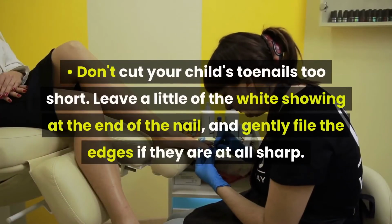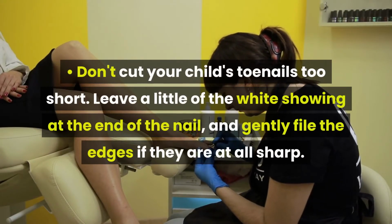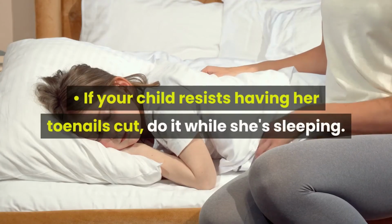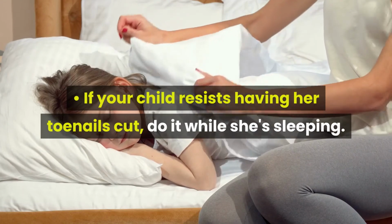Don't cut your child's toenails too short. Leave a little of the white showing at the end of the nail, and gently file the edges if they are at all sharp. If your child resists having her toenails cut, do it while she's sleeping.